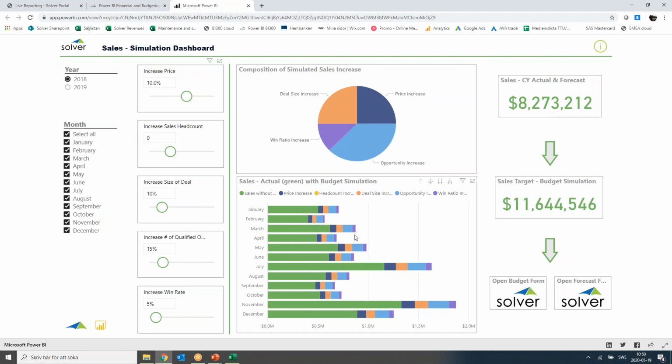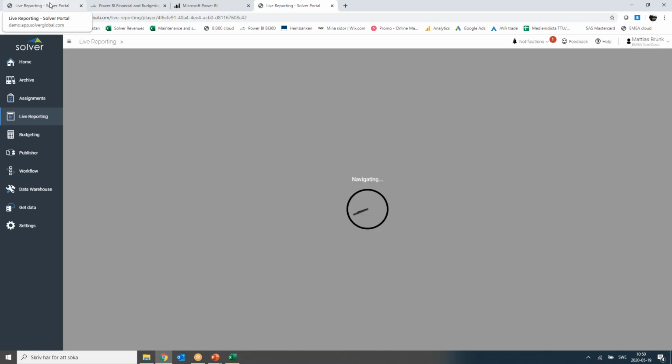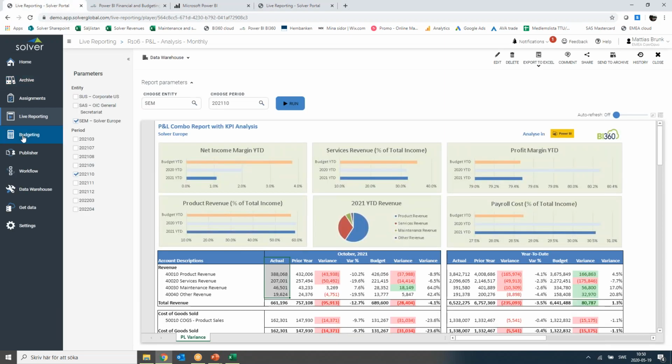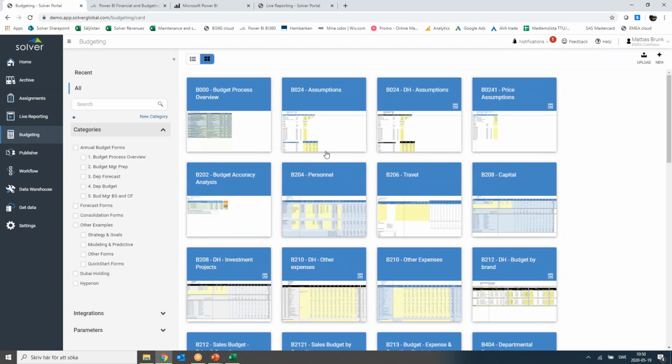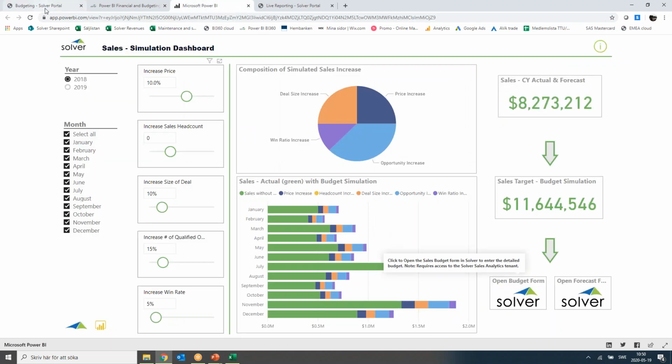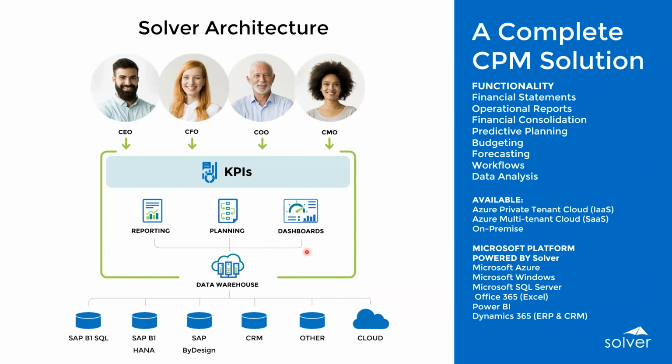Once I have a new scenario that I believe in, I have gone from 8.2 million to 11.6 by just making some what-if analysis and assumptions. I can then go back to Solver and actually go to the template and adjust the revenue side of things if I want. So it's a two-way integration. We can go from Solver to Power BI, and then we can go back to Solver, adjusting the actual numbers to make it go from 8.2 to 11.6. So that is the integration we have for Power BI.